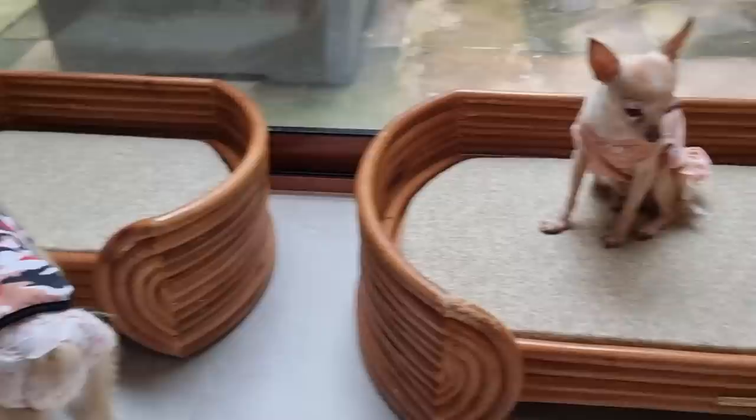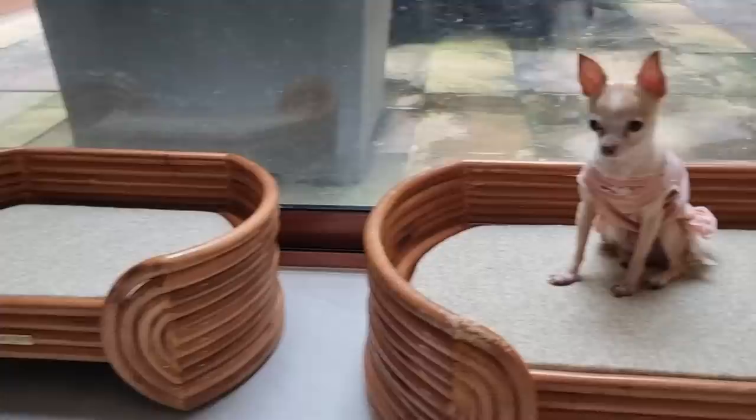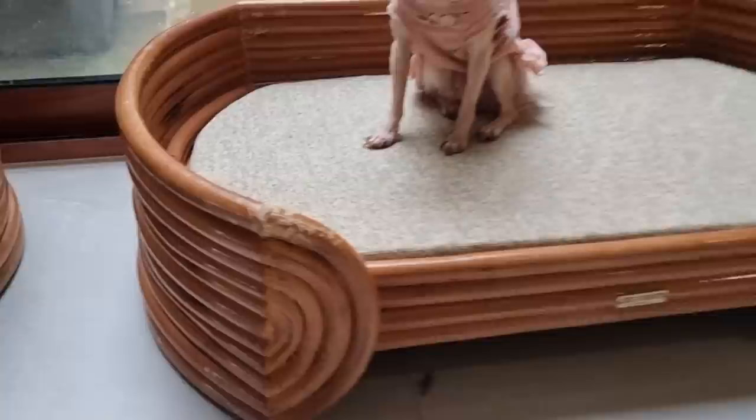We have these cute dog beds from Jeah Yason for our guests' dogs to just lounge as they see fit. This one seems to be the favorite of everybody, this middle bed here. Filipino made, and as you can see, the dogs have already enjoyed chewing it.